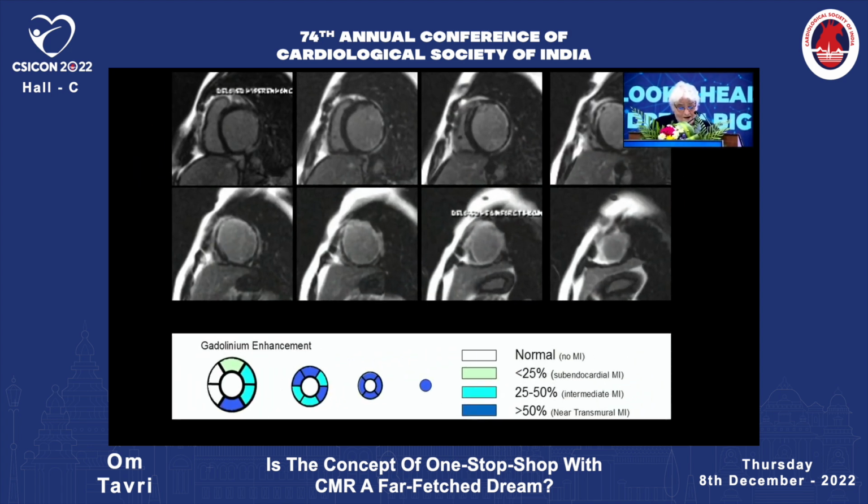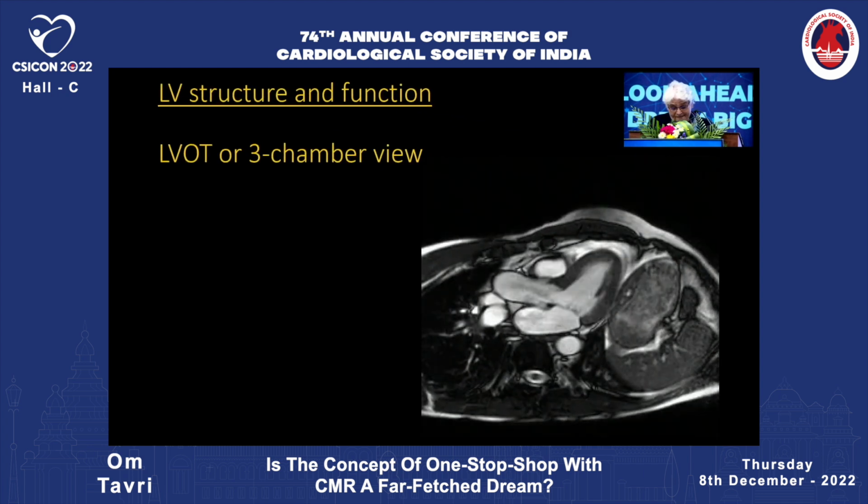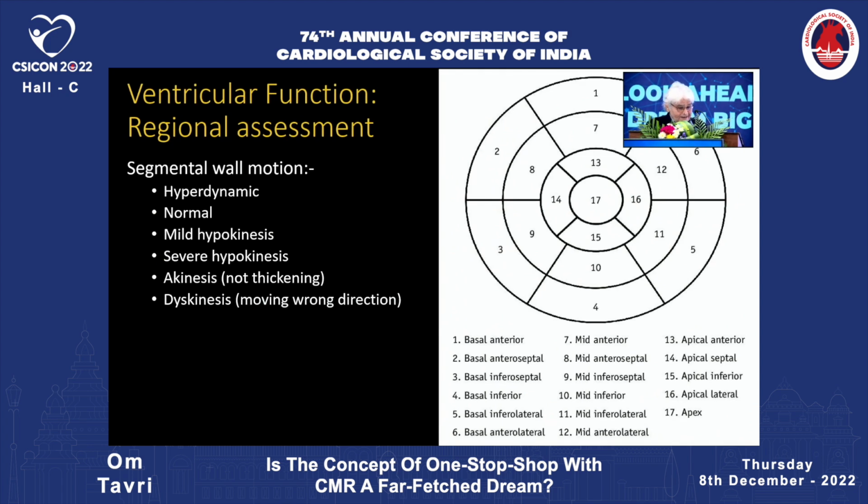Now, this is what mass measurement can be done nicely on the delayed enhancement. So the cardiologist and cardiac surgeon can decide what percentage of muscle is involved and how much scar tissue is there, and you can decide your management. This is exactly the parasternal view which you see on echocardiography, and you can decide very clearly here, LVOT, three-chamber view. Okay, similarly you can do your regional assessment. Bullseye is there, 17 segments can be well demonstrated.